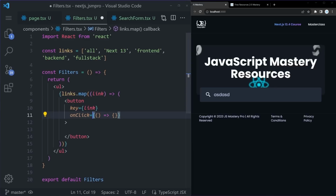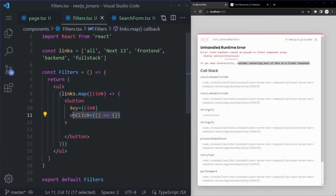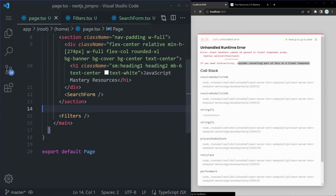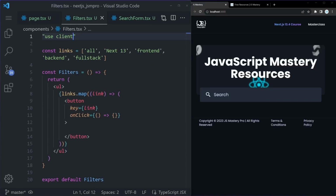And as soon as you add an onClick, something's going to happen. It's going to say, if you need interactivity, consider converting this part to a client component. So yes, here we don't have key press events, but we have click events, and that's also an event, which means that we have to turn this into a use client component as well. Once again, this page is going to be server-side rendered, but it's allowed to render client-side components for interactivity. So now it's working again.